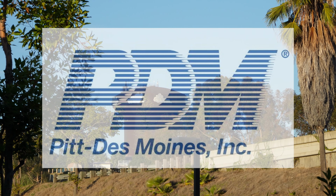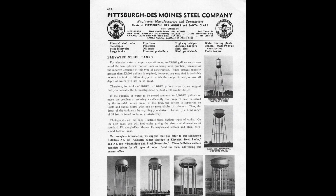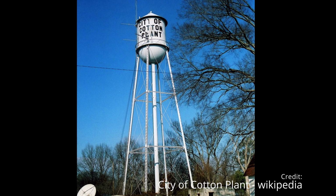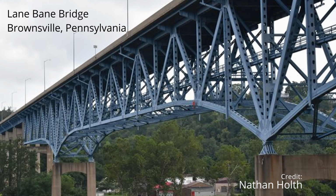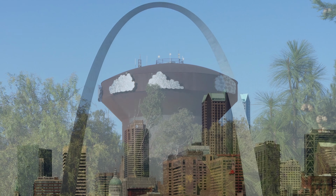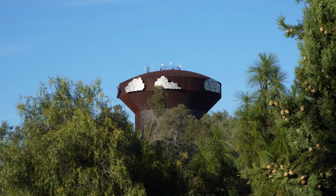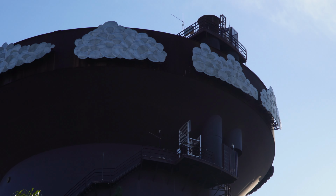The contract was awarded in 1995 to the Pitt-Des Moines Construction Company, a company which was founded in 1892 in, you guessed it, Des Moines, Iowa, and actually did get its start in steel tank fabricating, but later moved on to other waterworks, bridges, and other steel fabrications, and their portfolio also includes the Gateway Arch in St. Louis. At the time of the Katherine Street Water Tanks construction, the company was headquartered in Pittsburgh, Pennsylvania, but has since been headquartered in Elk Grove, California since 2016.